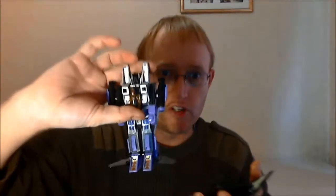G1 Skywarp. My G1 Skywarp that I picked up at a car boot sale. I've been picking up bits, doing him up, and thanks to Juice 84, Ben, who supplied me with a couple of bits, so I'm going to have to repay the favour at some point. He's almost finished. I just need 2 missiles and some repro labels and he'll be done.